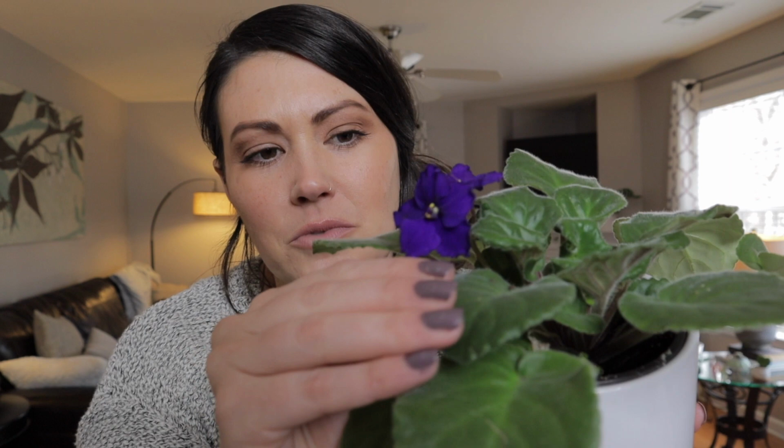In the beginning when she was getting settled in, it took her a while, she lost her blooms and stuff, but since she got settled into her new spot, she's doing great. And the leaves are really thick and fuzzy, and as long as I keep the soil somewhat damp and don't let her dry out all the way, she's happy as can be.